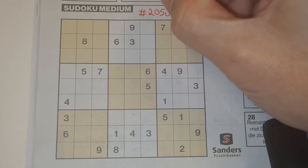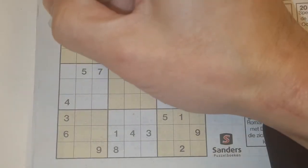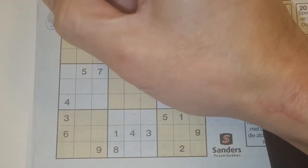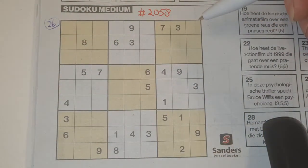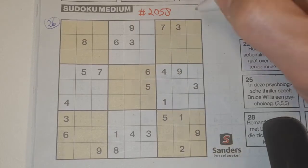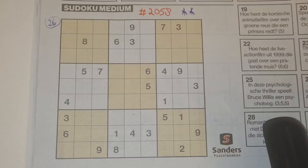2058. Yes, 2058. All right, and I've already counted the printed digits. This one has 26 printed digits. If you compare with the 1 star, 2 stars, 3 stars, 4 stars in additional, this will be a 2 stars Sudoku. All right, so let's get started.